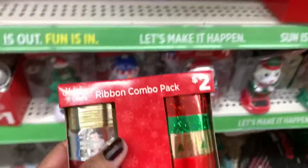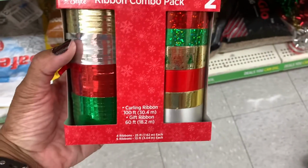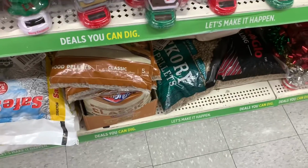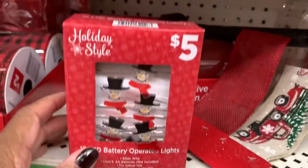They have a ribbon dropping things, guys. They have a ribbon combo pack here for $2. You get 100 foot. They have those. They still have these little battery operated lights here. That's what they look like. And this is one of them right here.